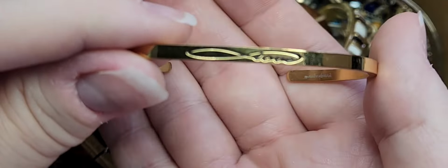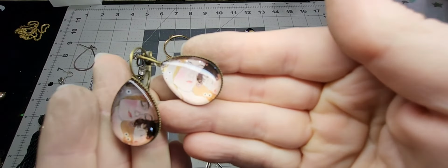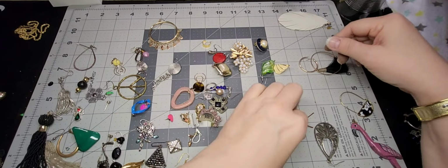Okay, this is broken. These are together, you know, just little, there you go. We'll have to take a look for those. Oh, here. Okay, so these two are paired. Those would be pretty if there was another one. Kind of like these.